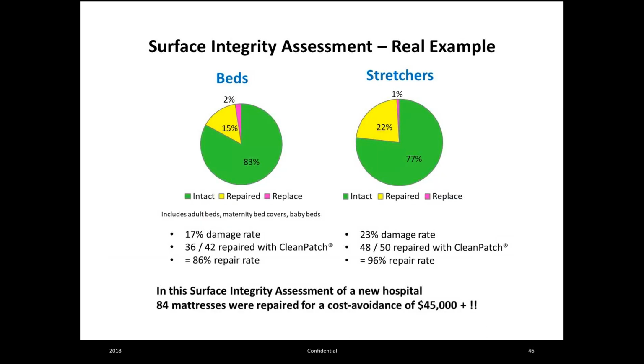So I'm going to leave you with this slide. This is an example of a real surface integrity assessment that was conducted on a relatively new hospital. It was a hospital that had only been open for 5 years. So you wouldn't expect a high damage rate, but we found a fairly consistent, frequent damage rate anyways.